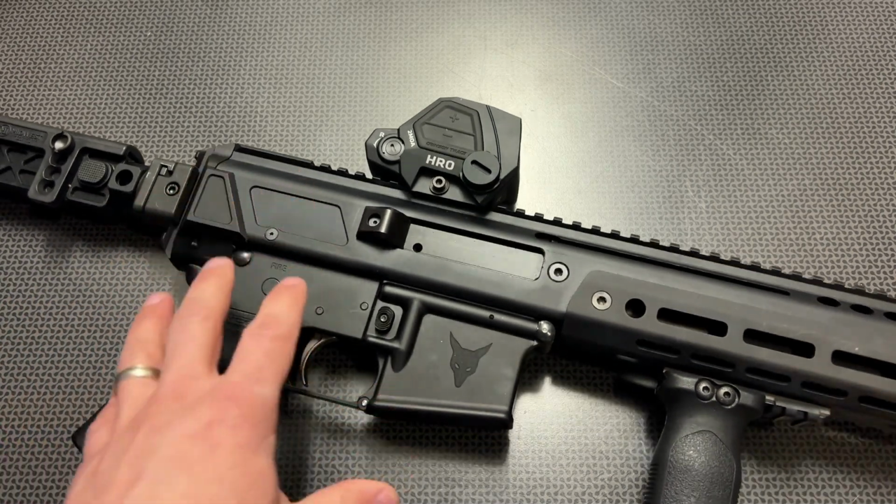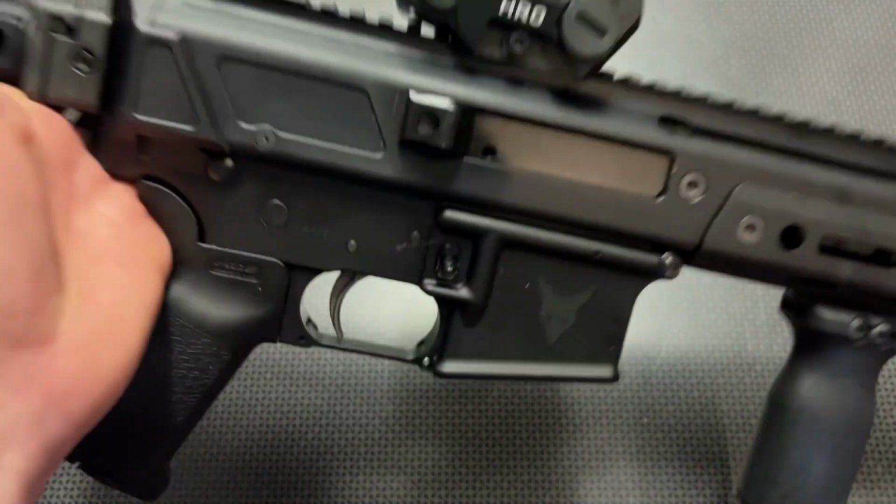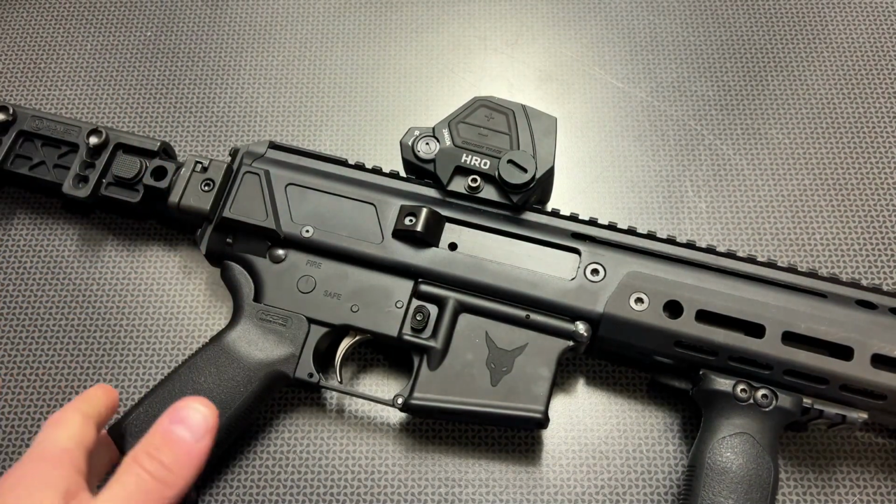And if you're interested in the PSA Jackal itself, we've been running this guy, especially with that quiet device on the end, and it's been running great.